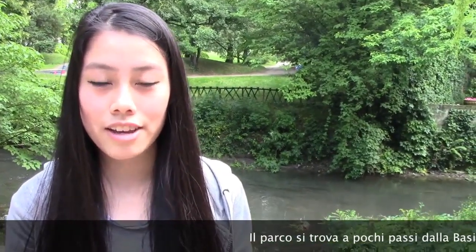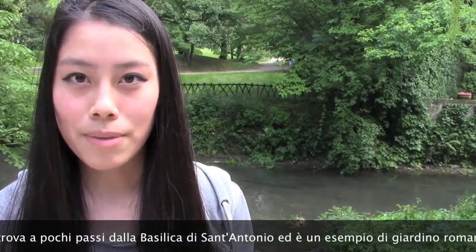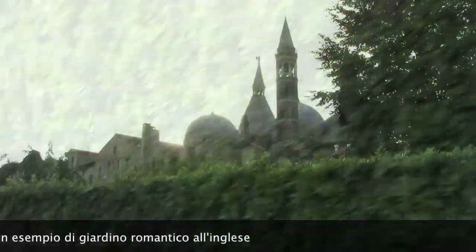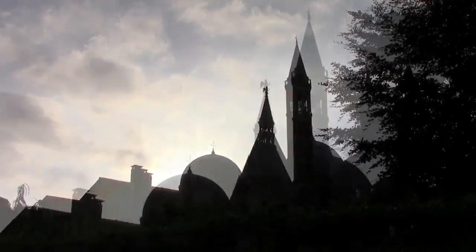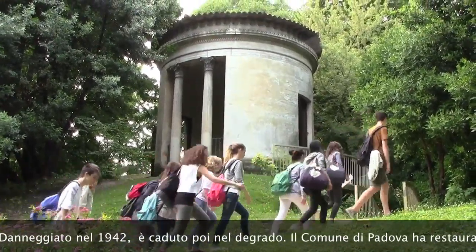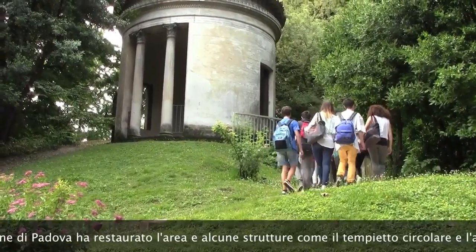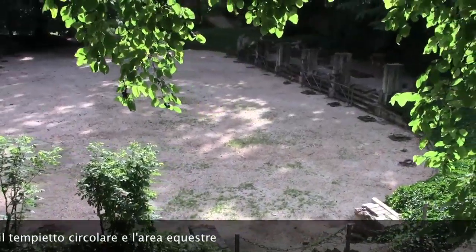The park is located a few steps from St. Anthony's Basilica and it is an example of a romantic English garden. The park was damaged in 1942 and after the war it underwent further degradation, but the municipality of Padua later recovered the area and some of the original structures: the circular temple, the Chinese pagoda and the equestrian area.